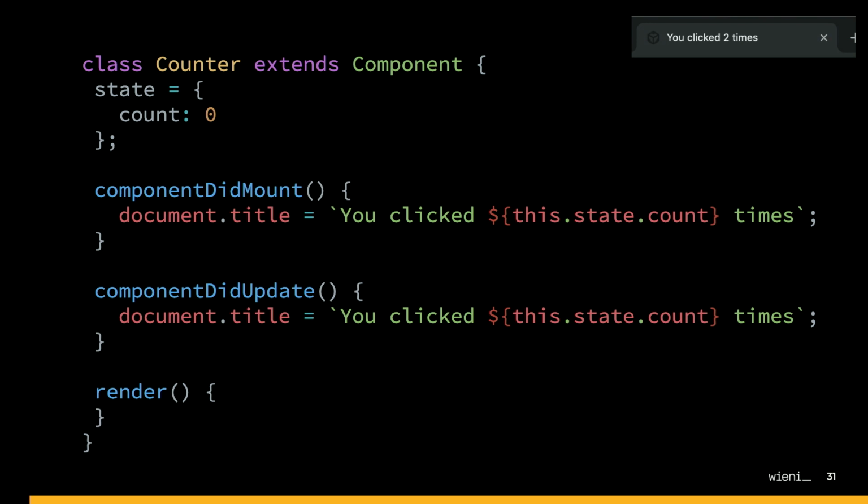So now we have logic in two places. We are writing our logic based on lifecycle methods. We're not really separating our logic based on functionality. We have one functionality, but we have duplicate code now. We could obviously separate this into a function, but we still have to call it two times.